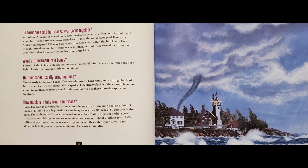How much rain falls from a hurricane? Lots. The rain in a typical hurricane makes the water in a swimming pool rise about 9 inches. But a big hurricane can dump as much as 20 inches over a given area. That's about half as much rain and snow as New York City gets in a whole year. Hurricanes pick up enormous amounts of water vapor, about 2 billion tons per day, from the oceans. High in the air, this water vapor turns to rain. When it falls, it produces some of the world's heaviest rainfalls.